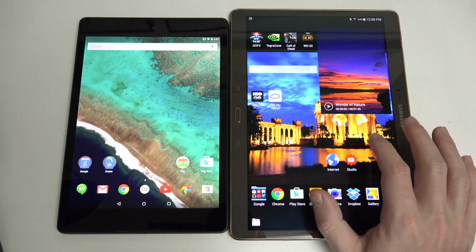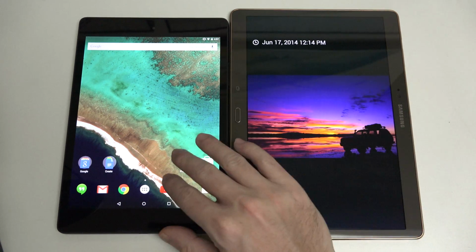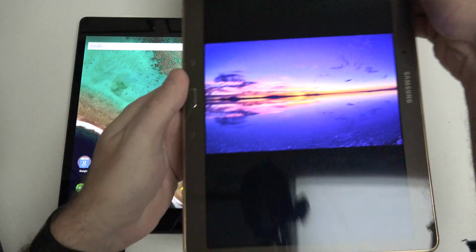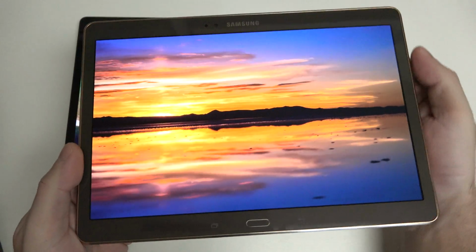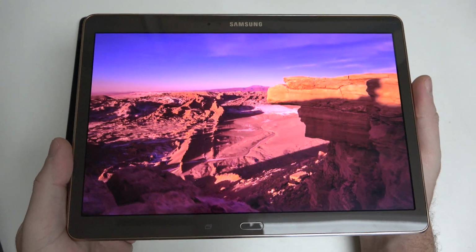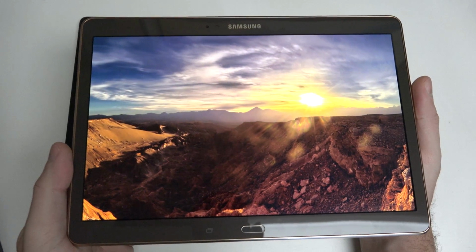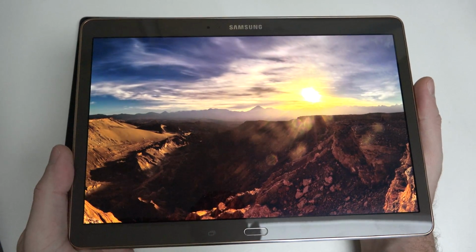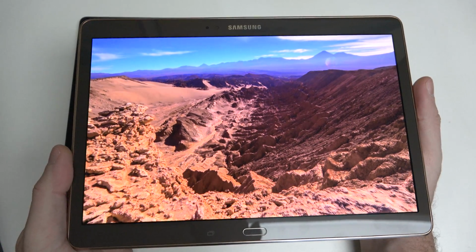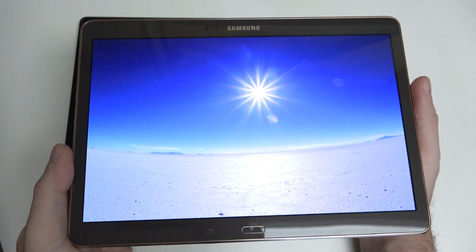Now, screens aside, I've already made it clear, the display here on the Tab S is far superior to what you're getting on the Nexus 9. I've done demos of this before, and that's because when it comes to tablets, smartphones, whatever it may be, a Super AMOLED is always going to outperform, especially Samsung's Super AMOLED, therefore the super part, whatever the competition has to offer. The only time we're going to see better displays is when Samsung actually bests this display you're looking at right now. And that's why pricing has held firm on this 2560 by 1600 resolution Super AMOLED 10.5-inch tablet.